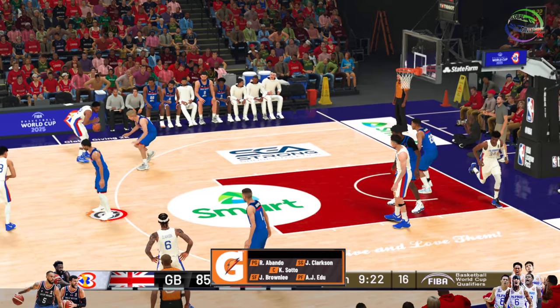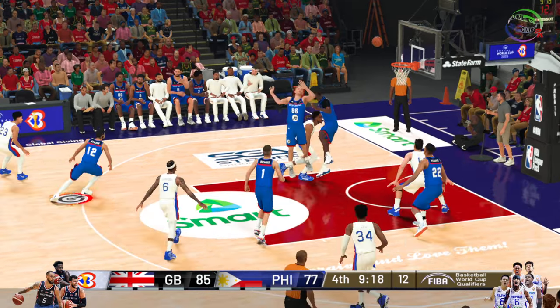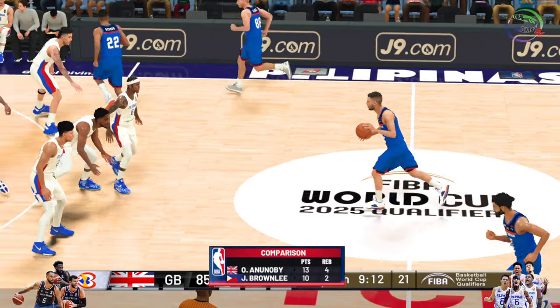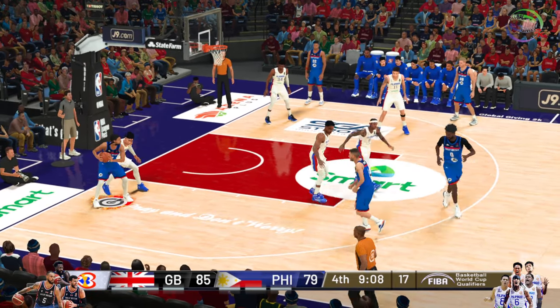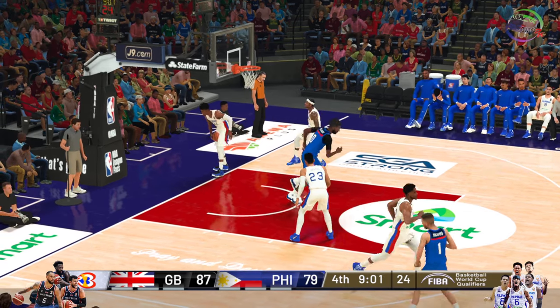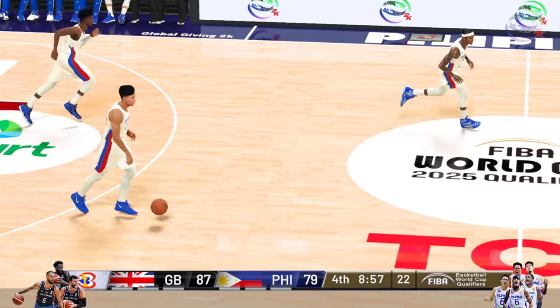Has to be. With the 10-footer, count it. Number 32. Here's Nelson. Fourth quarter just getting started. 1 minute in the books. Slams it down with two hands. Man, they're really getting aggressive now.